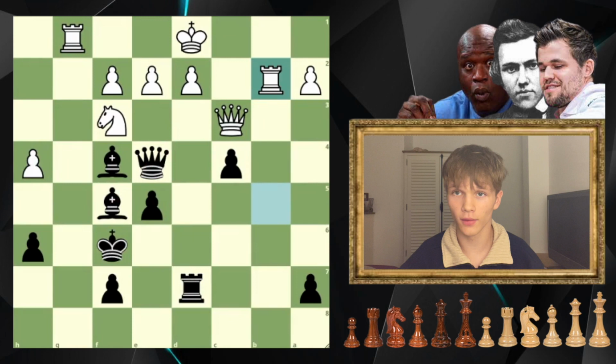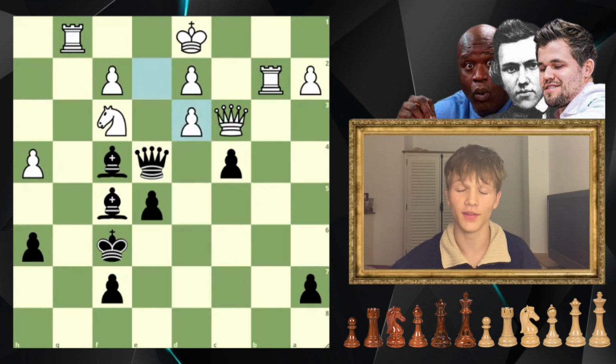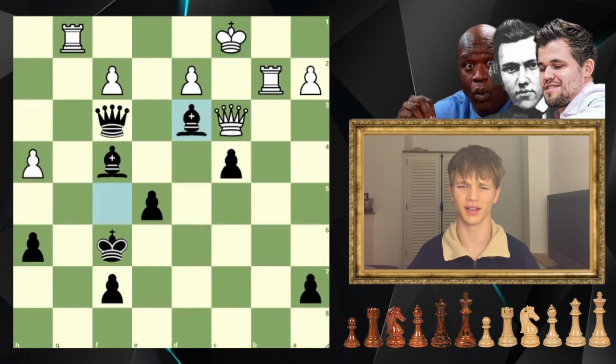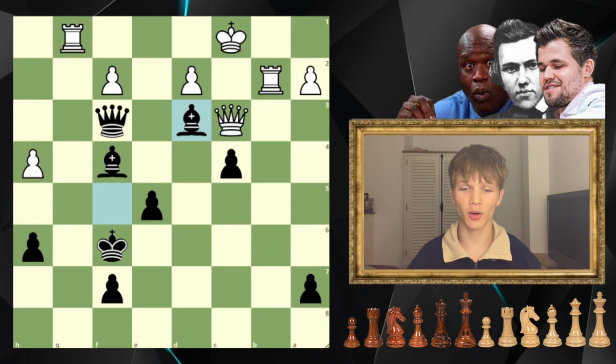The combination of all of this allows Harry to play the crazy rook to d3, attacking the queen here. Wadsworth takes it, and then you see the relevance of the queen pressuring the knight, because queen takes knight here, the king moves, and bishop takes d3. Look at this. The evaluation in this position is 0.0. This is one of the most dynamic 0.0 positions I've ever seen.